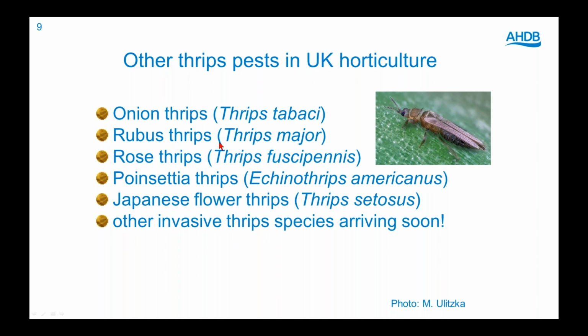The rubus thrips, Thrips major, and the rose thrips, Thrips fuscipennis, these are both species that are becoming increasingly of concern to strawberry growers and perhaps some other soft fruit growers. Poinsettia thrips, which is Echinothrips, that's a problem in some glasshouses.